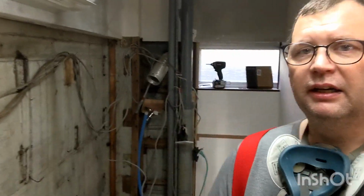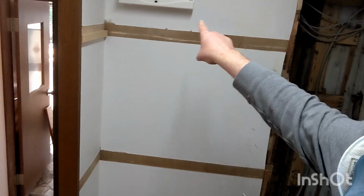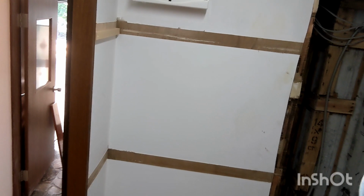So I'm gonna take the rest of this down today, and I'm gonna probably end up taking not all of this wall, but like from there down. And yeah, so here we go.